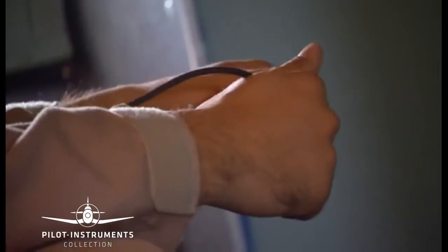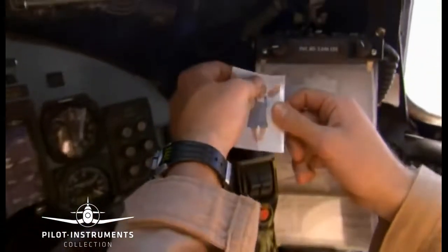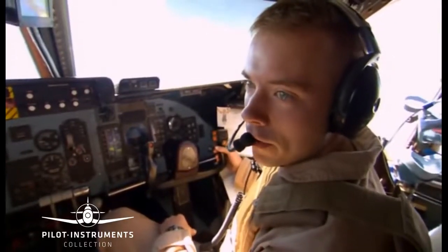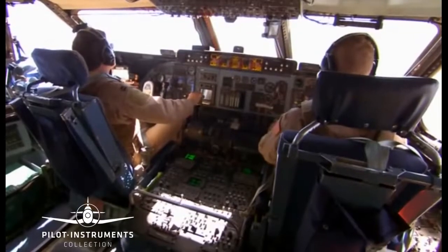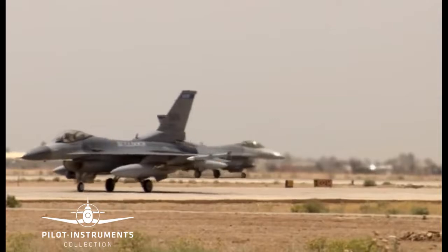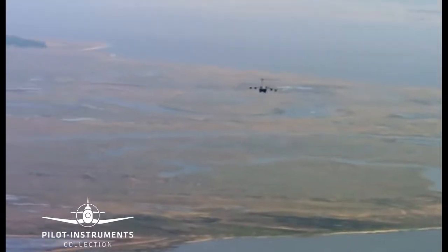Each member of the crew prepares for the danger differently. I just put the picture up there to remind myself of what I'm doing, what we're here for. Good gear, flaps, slats. From here on out, the crew relies on their inertial navigation system. They'll keep radio chatter to a minimum to try to reduce risk of attack. Copy, follow to plan. Follow to plan.